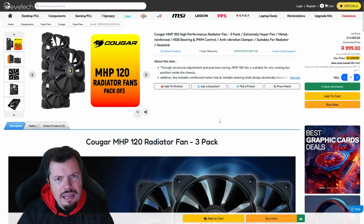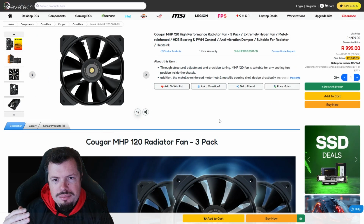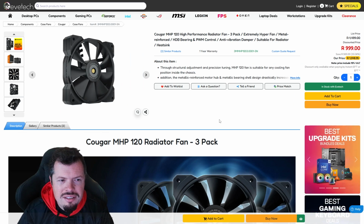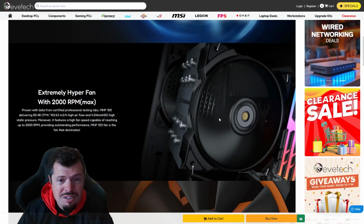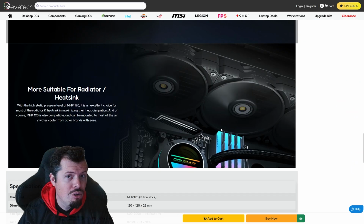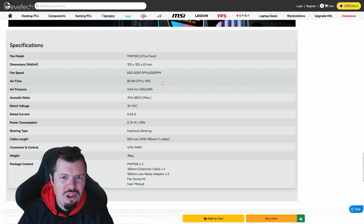And number 8, we have the Cougar MHPs. These are just so good on price versus performance. It's kind of unreal. The only thing that surprised me about this is Cougar only does a year warranty on these. I think they could do 2, just based on the quality of the product and the intended lifetime that they've got on these. They really have made it. This makes their cooler better than most of the coolers, because look at that air pressure. Most fans top out at about 2.5. 4.2 is an insane number. 82 CFM along with that. It's kind of unreal how good these are.